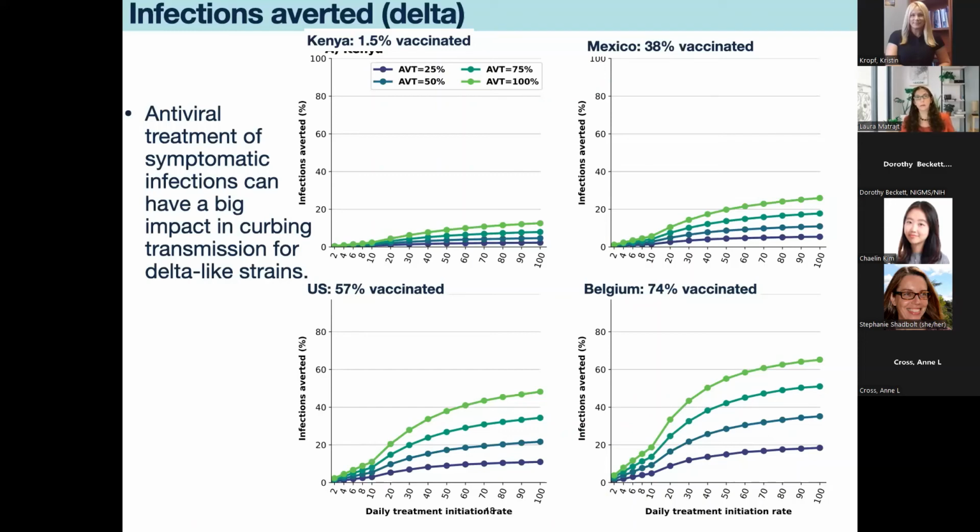We have a couple of comments in the chat. I'm going to read one of them. It says: I was wondering if you have considered supply constraints to antivirals like Paxlovid, since this might be a strong driver of infections averted, especially in low and middle income countries.